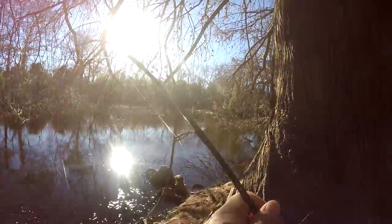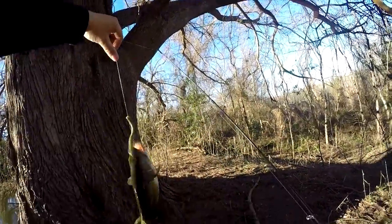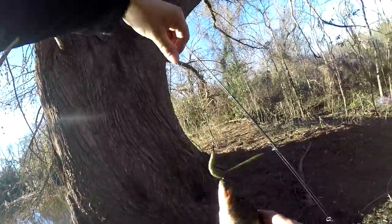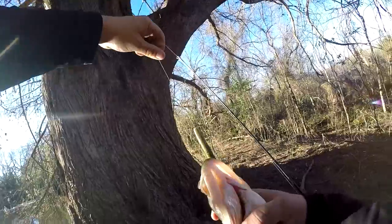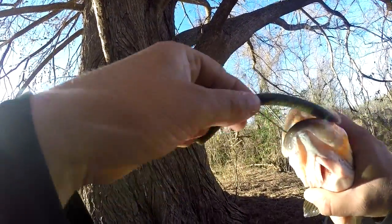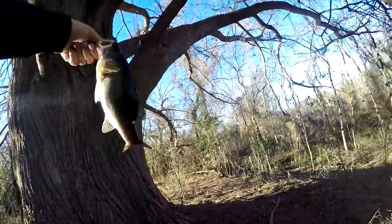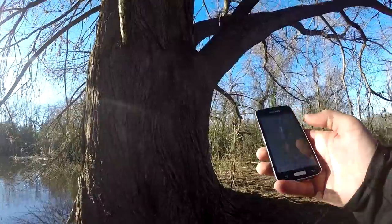Oh, that's a good one. Look at that, look at that. That was a good one. Stop. Tried to swallow the hook, or tried to swallow the thing. It's a feisty fish too. Nice little spot. Spotted bass.